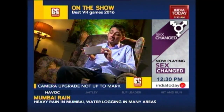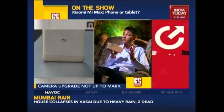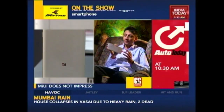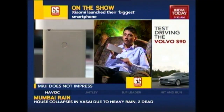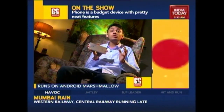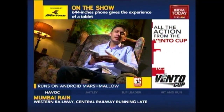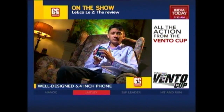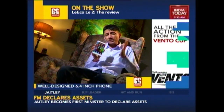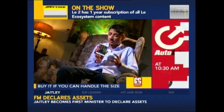Then the rear camera, it's decent. It's a 16 megapixel sensor. It's the same one actually from the Redmi Note 3, and Xiaomi has definitely improved it from what it was on the Redmi Note 3, but still it's not up to the mark. Even compared to the Mi 4, this one has an inferior camera. The other thing that I don't really like about this phone is MIUI, because even though it's running Android Marshmallow, it still does not have full Marshmallow functionality.